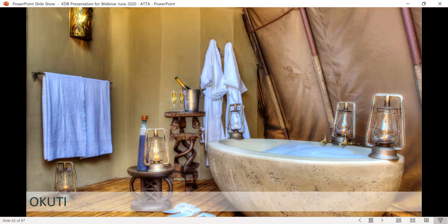Really great for honeymooners, very romantic. This is the honeymoon suite. We have the outdoor bathtub here. Every room has an indoor and outdoor shower. And with honeymooners, just touching on that a little bit more, we really like to make their experience unique. So we'll always offer a private dinner for them.